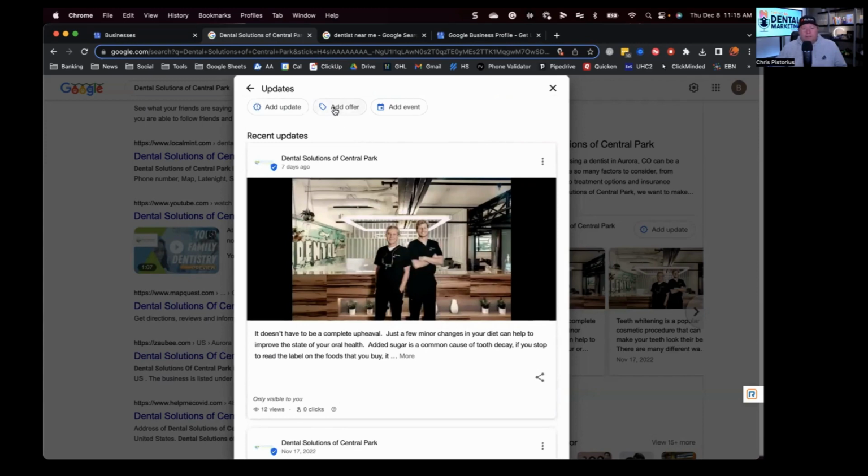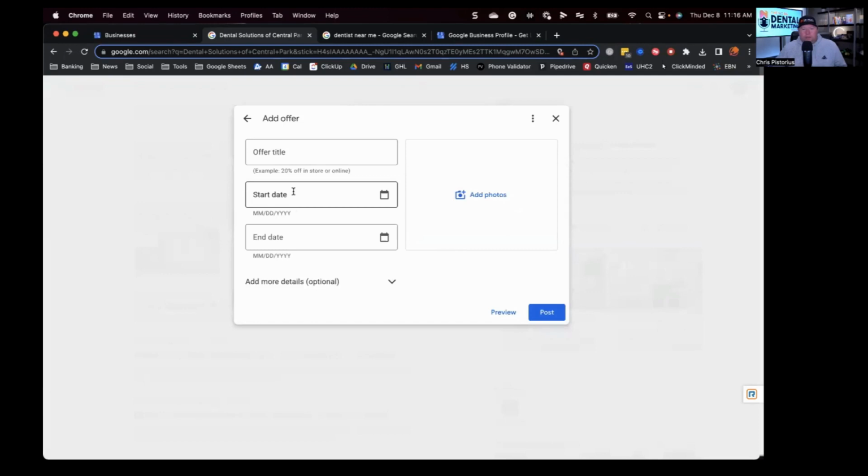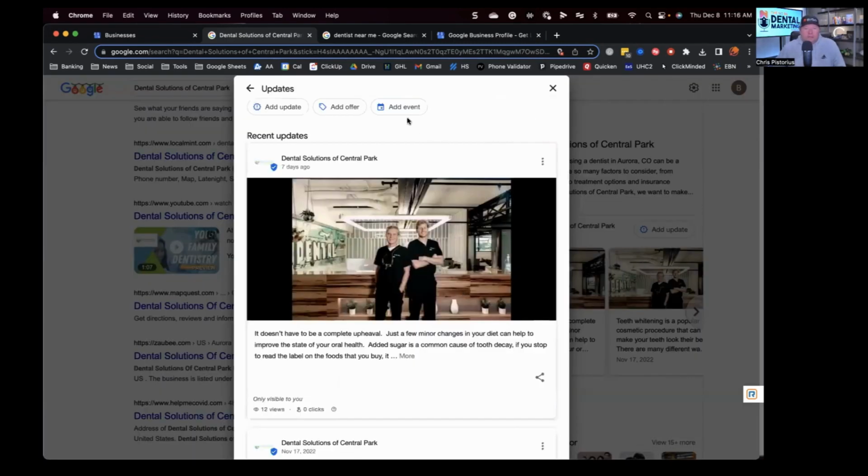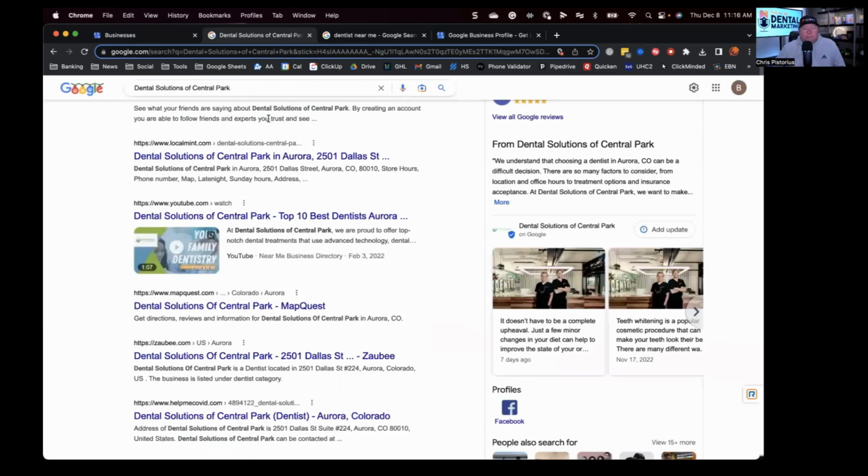It's a great place if you have offers. You can do offers as well. Whatever your offer is, start date, end date. So maybe it's teeth whitening, maybe it's a free consultation for cosmetic procedures, whatever it may be. And events. If you do an open house or grand opening, anything like that, you can promote the event on this as well. This is where those will show up.